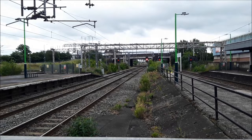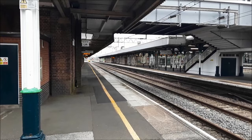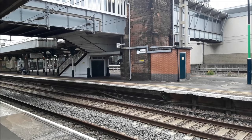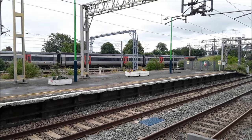Okay, the next train to pass by is another Avanti West Coast Class 390 Pendolino bound for Liverpool Lime Street. That is worked by 390131. Okay, departing now is going to be the 1740 CrossCountry service from Birmingham New Street to Leicester, worked by 170110.